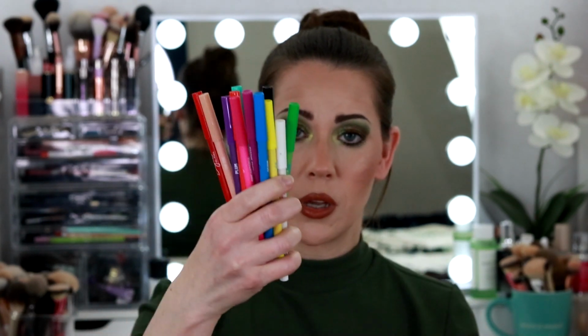So not only did it come with those, and you could buy these all separately too, but I bought the entire kit. Of course I did. But it also comes with a pencil liner with each color, as well as a gel pot liner with each color. The reason why I decided to get this entire bundle is because, for one, I use colored liners all the time. I use them in a lot of my eye looks, so I definitely wanted these. As far as these little colored bases, I really want to try to do things that are outside of my comfort zone. I want to try to be a little bit more creative when I'm doing my eye looks.